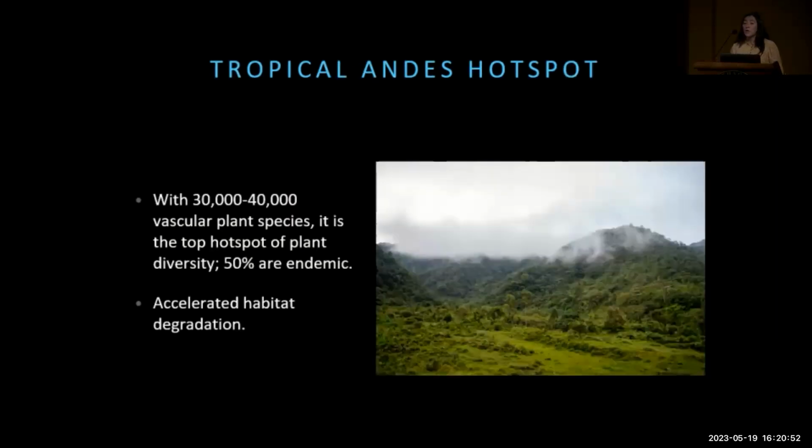As for the other hotspot that makes up the flora of Las Orquídeas National Park, the tropical Andes is of undeniable importance. It is the top hotspot of plant diversity in the entire world. We find there 30,000 to 40,000 vascular plant species. At least 50% of them are not found anywhere else. They are endemic.